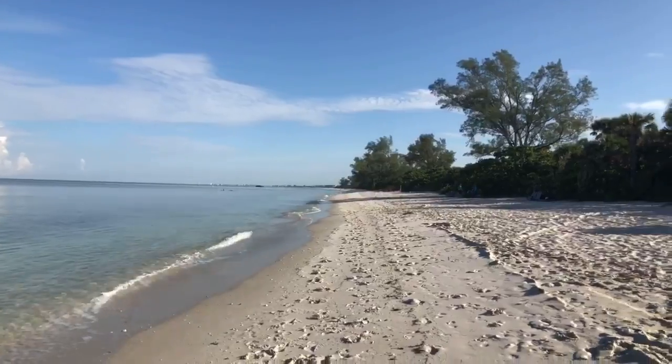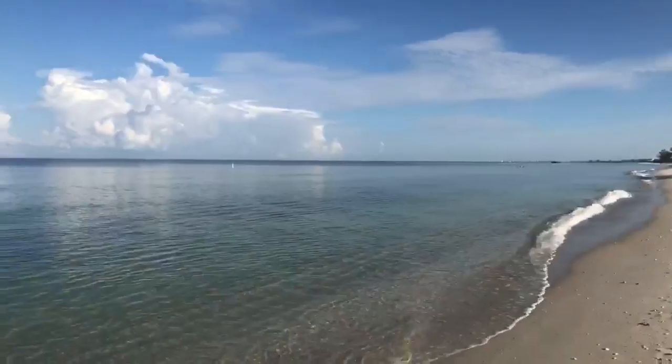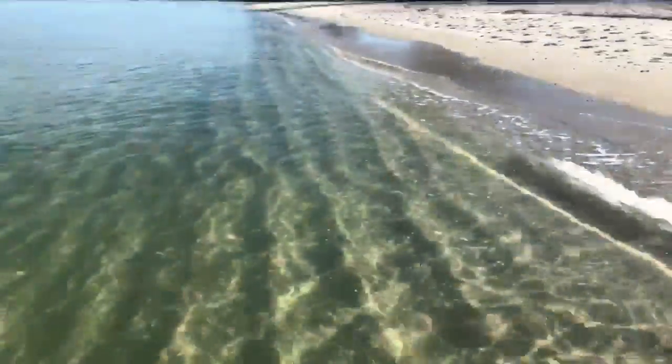Absolutely beautiful out here. Look at this water. Gorgeous, gorgeous, gorgeous. The water is really clearing up nicely here since that dredging has come to an end. Lots of little fish swimming around under my feet here. All around my feet. Beautiful.